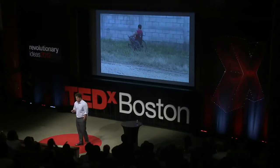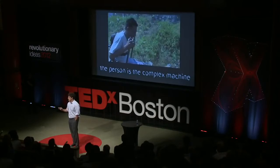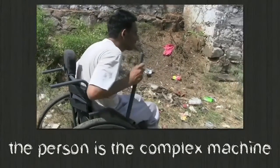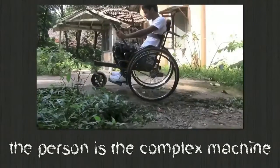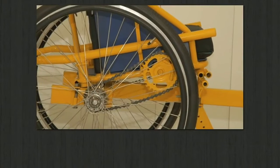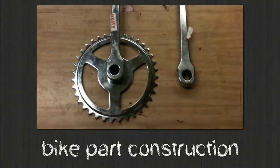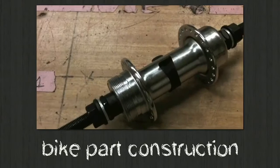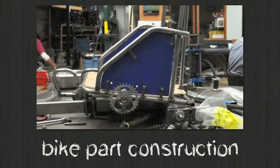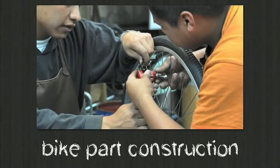Now, the big important point here is that the person is the complex machine in this system. It's the person that's sliding his hands up and down the levers, so the mechanism itself can be very simple and composed of bicycle parts you can get anywhere in the world. Because those bicycle parts are so ubiquitously available, they're super cheap. They're made by the gazillions in China and India, and we can source them anywhere in the world, build the chair anywhere, and most importantly, repair it, even out in a village with a local bicycle mechanic who has local tools, knowledge, and parts available.